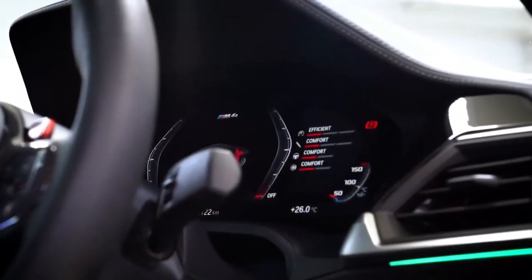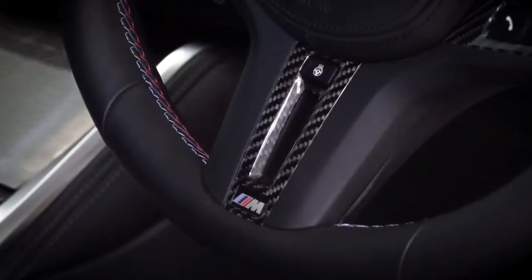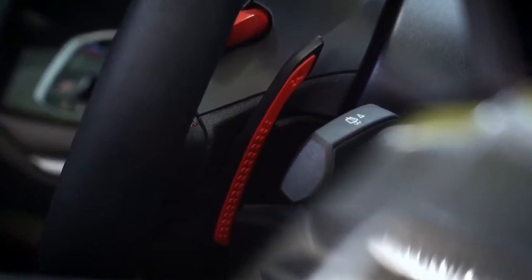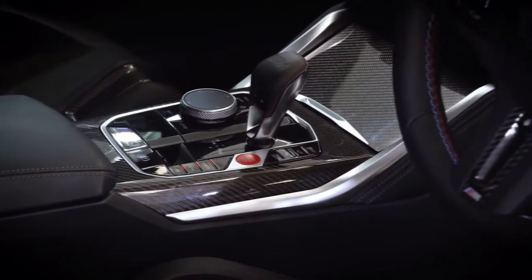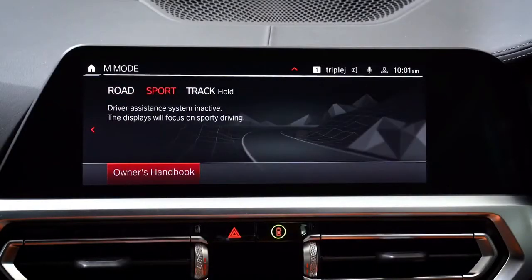Yeah, pretty amazing interior, DC. There's carbon on the steering wheel, those inlays. It's beautiful, isn't it? The carbon gear shifters as well. And a lot of detail that really brings to life the performance elements. One element that's really special is the M Drive Professional, which has been made for track driving.